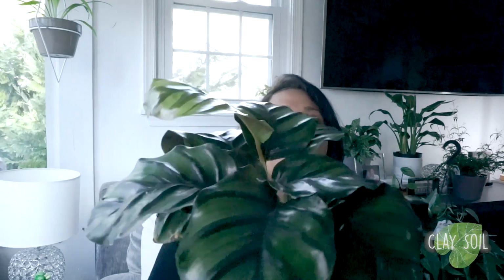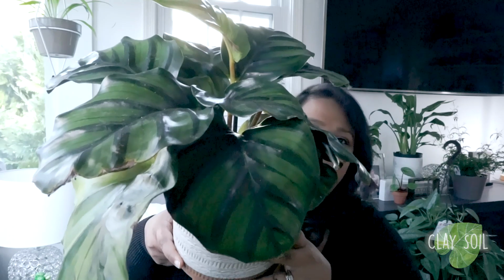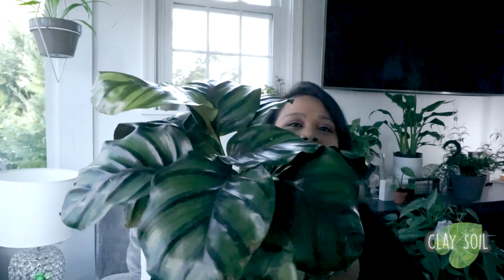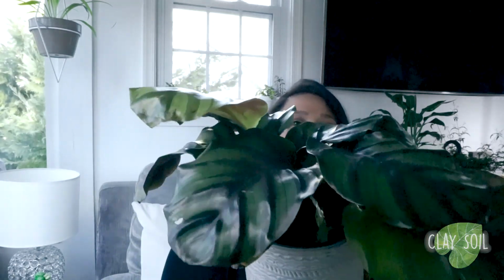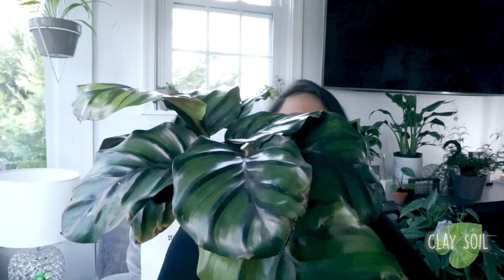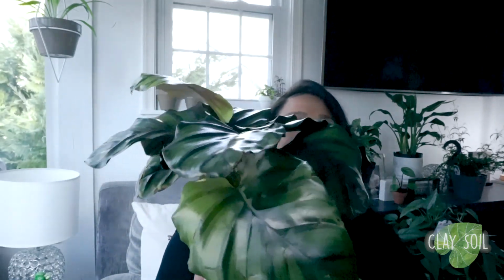This is the Calathea Fasciata. I'm not sure if I'm saying that right. I'm gonna put the name up on the screen for you guys so you can see it, but can you see this? It's like the Calathea orbifolia, but it's the darker form. And I got this for $12.99. It was priced $21.99, but I got it for $12.99, and I was not gonna complain. So I just literally took it and ran.